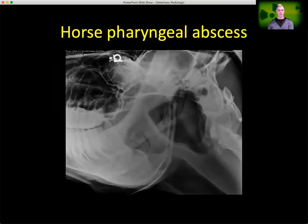Here's another image of a horse's head. The nose is over here and the back of the head is here. You can see his teeth and all of the air in the sinuses and nasal passages. This is where the brain lives, inside the skull here. And this horse was probably having some difficulty eating or exhibiting some odd noises when it was breathing. And it happens to have an abscess right here.